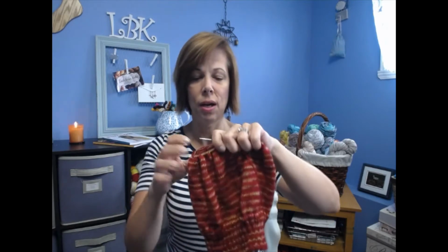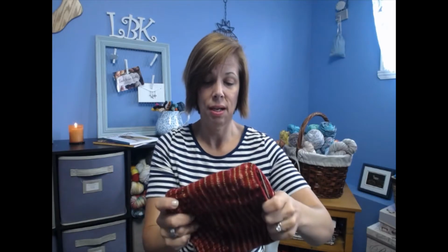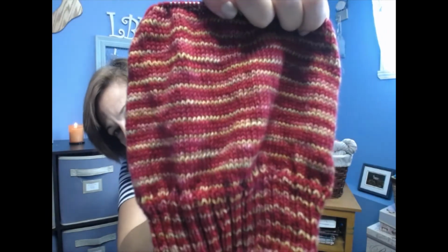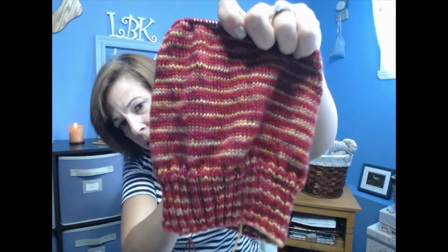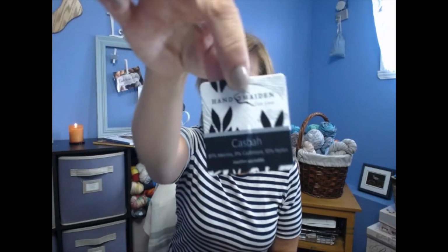Anyway, so this was my car knitting, and I'm doing another Sockhead hat because I'm totally addicted to these things. These are like the best on-the-go things to knit. I don't have to think. This yarn is gorgeous. It is so soft. I love the colors. It's like this beautiful red. It's got a little bit of a rosy and then a gold. It's stunning. And this is, of course, one of my favorite yarns.